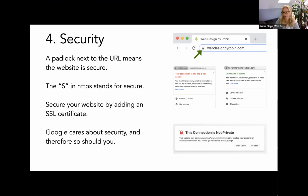Here's something interesting. In 2018, Google decided that protecting the privacy of those browsing the internet was important. In fact, it was so important that it was going to present a warning to anyone entering a non-secure website. Furthermore, if your business website is not secure, then your Google ranking will be negatively affected.